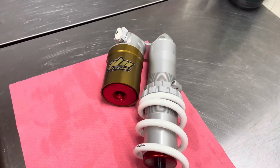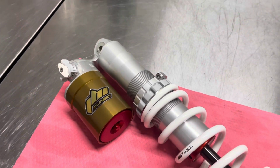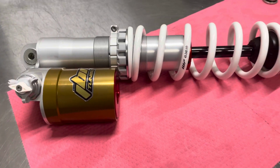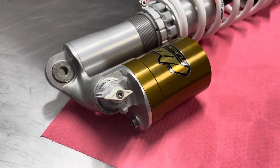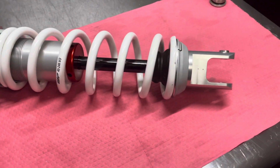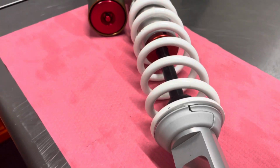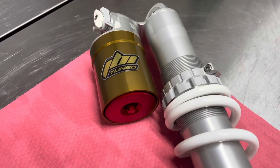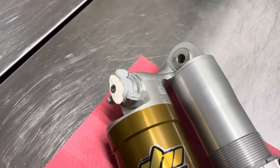The stock 2023 KTM SXF models feature rather good stock settings and performance for their suspension. It definitely works well for a good range of riders. Very common feedback on the suspension though, especially the shock, is that it is a little bit on the soft side and can bottom out a little too easily in some scenarios. That feedback tends to be most consistent with experienced, faster, and aggressive riders.